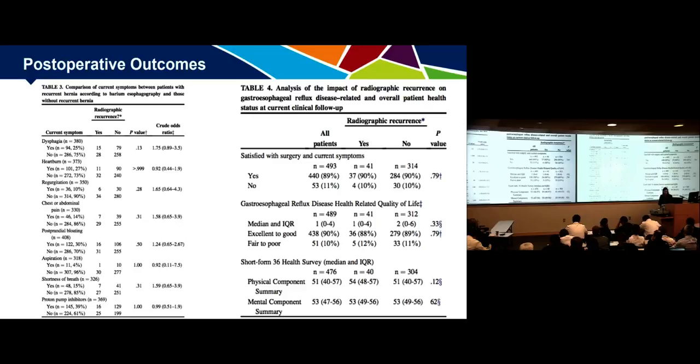So it's important to know these outcomes and think about where you are in your practice. Now, this is a place that's done over 700 of these probably by this point. And just being able to know what the risks and benefits are and counsel the patient accordingly and say, you might have a recurrence, but even if that's the case on imaging, you might not have symptoms, okay? And some of these morbidity and mortality rates are not trivial. So these are the important discussions. I think patient selection is a key component of being a foregut surgeon.